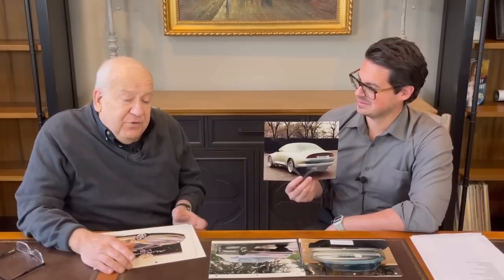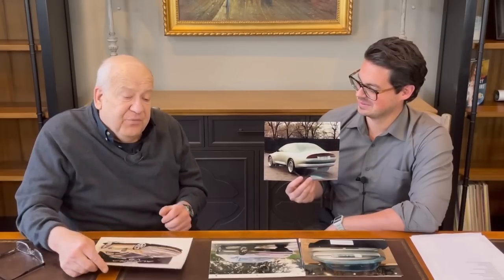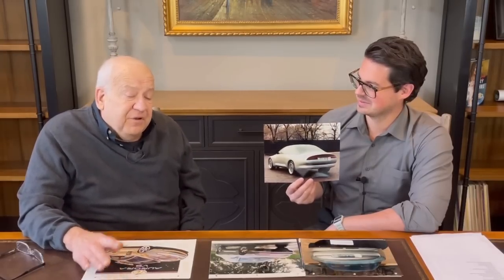But we got through it very successfully, and the proof of the pudding was when you drove the car, it felt solid as a rock. I mean, you could tell the 25 hertz, you could feel it.